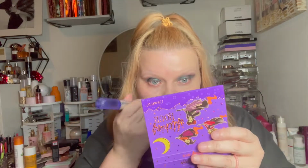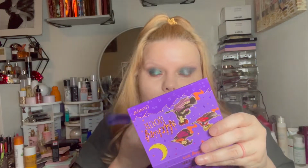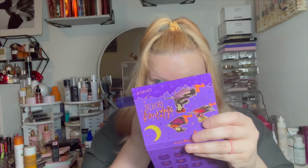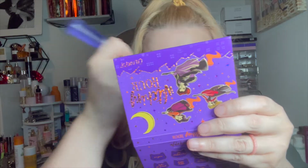This shade is a little dark for me. I think I got 20 Fair. It's fair to light 1, but you know, I'm like the shade of paper. So like, it's a little dark, but I just do a little concealer and it all works out. Like, and I have no problems wearing this out.